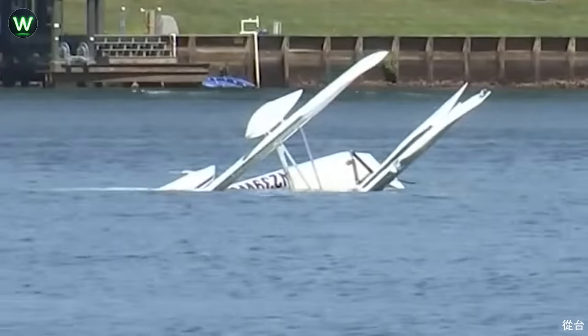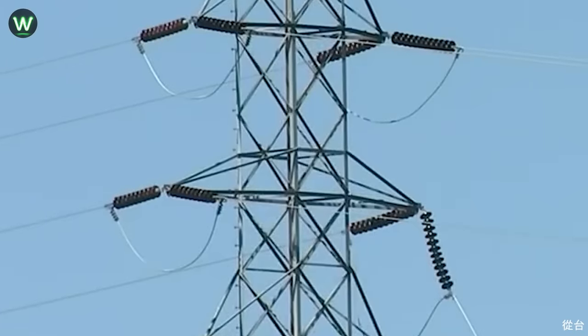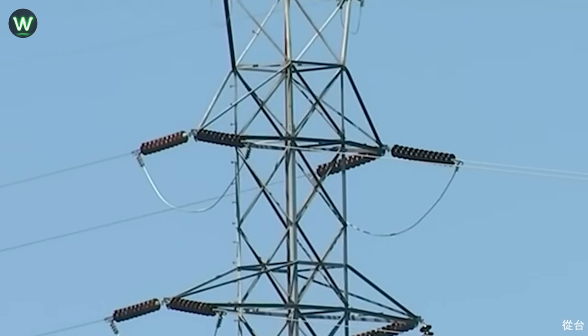A small plane hit a power line and fell into a lake. That caused 18,000 households to be temporarily without power.